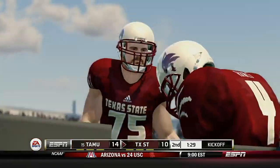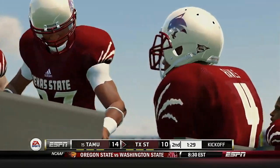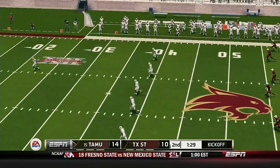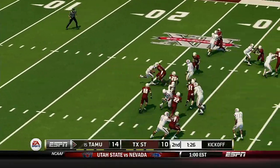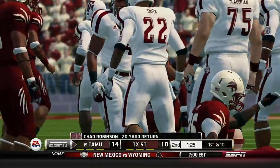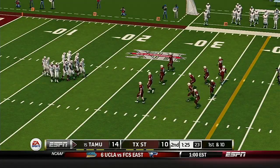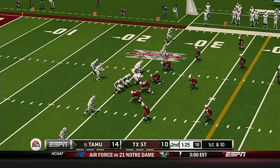And he hits the PAT. They line up to kick this one away. Robinson from the 7. Tackle at the 26. In a game that's this close, you can't afford to waste possessions. Texas A&M is up 4.